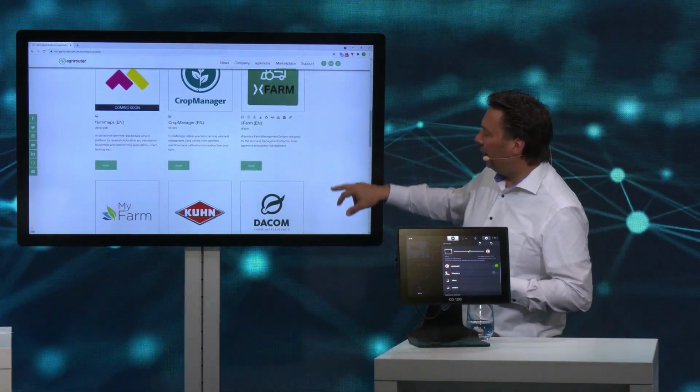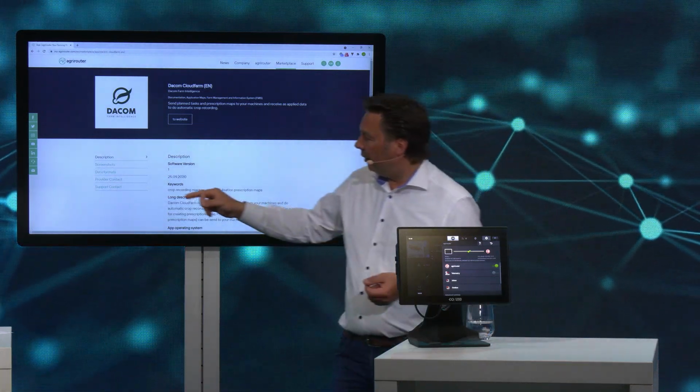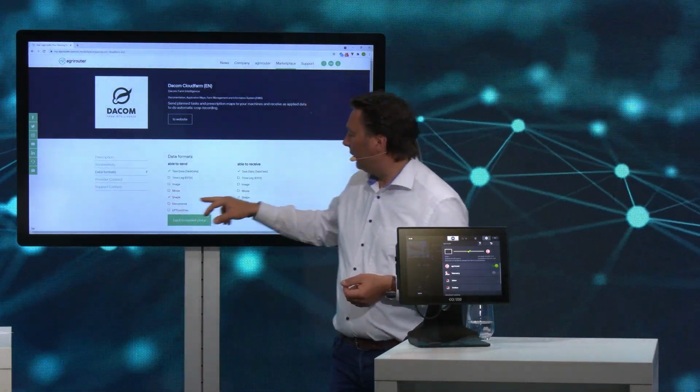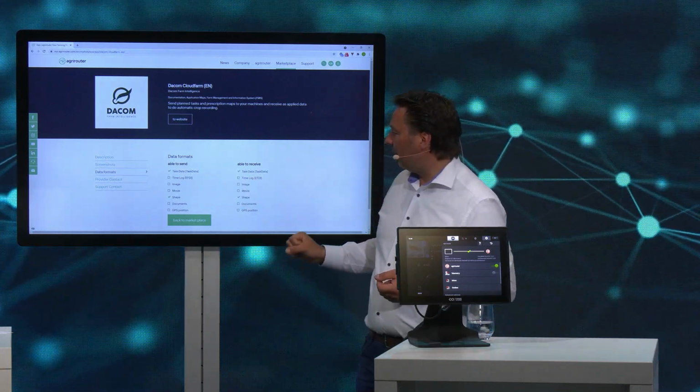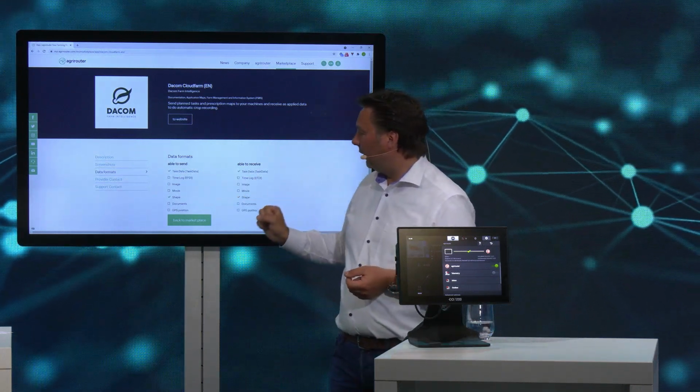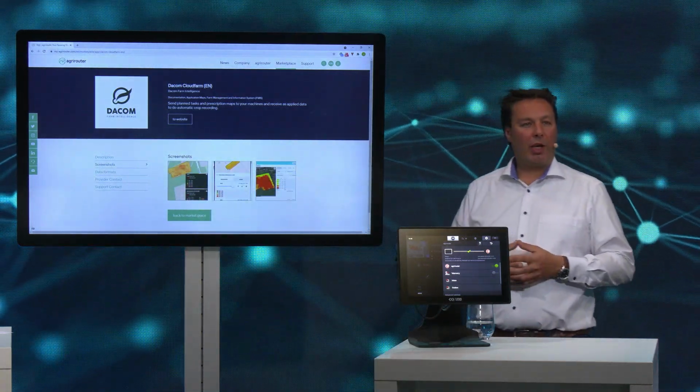For example, we see here the software Dacom. This is our partner in our show today. And we see also what data formats the software can send and receive. So this one can send task data and receive task data in shape, send and receive. We have some information about the screenshots, but that is what Harman will show us in detail. Yeah, we will see soon.